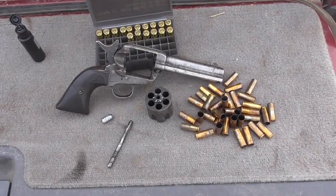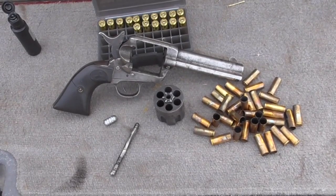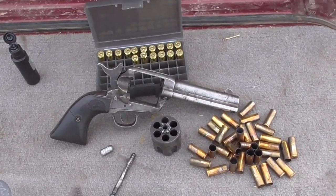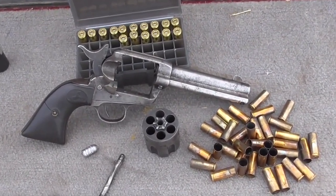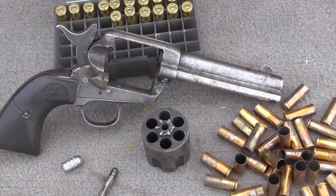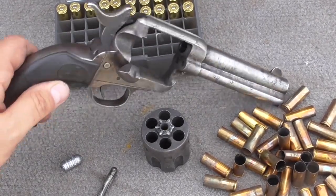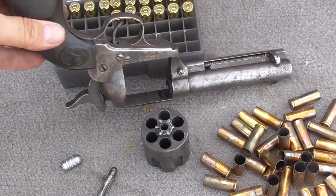So I don't care what people tell you. Getting shot with anything is not fun, and especially one of these guys. Old-time classic single action revolver here. Colt first generation, guys. Beautiful, beautiful, beautiful.